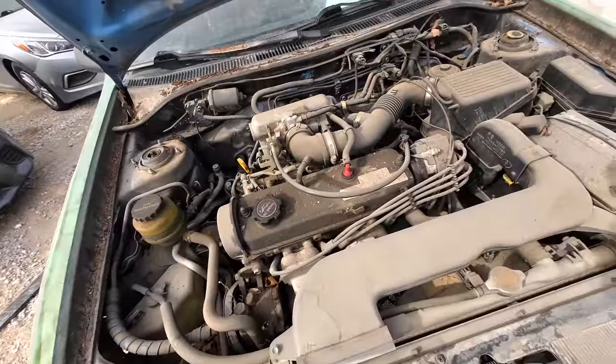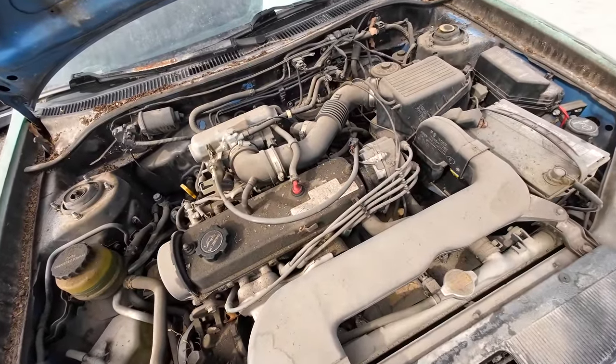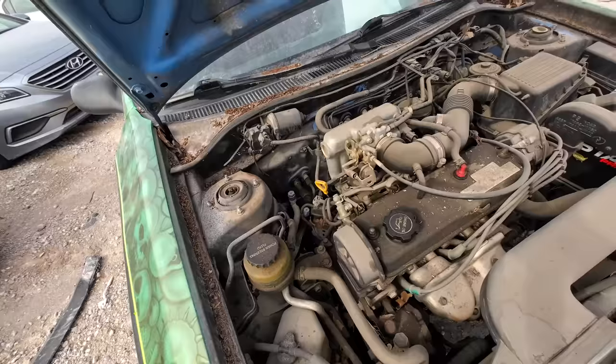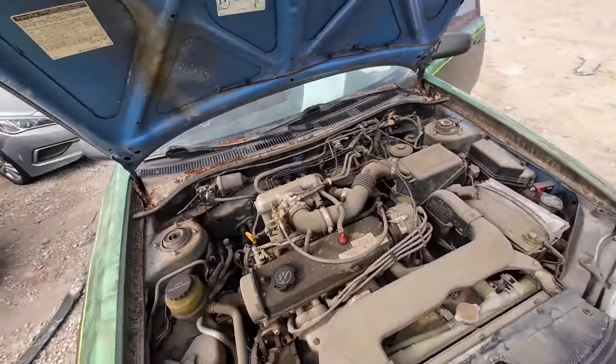I was really looking for something cool under here, man. Instead, we just got a plain Jane little motor. Little 1.5 liter single cam. All right. Well, it's got air conditioning though, so there's that. It's a manual transmission with cool paint and air condition.